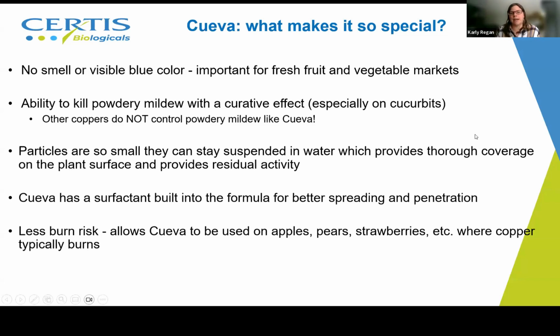And that oil soluble tail also helps it work as though it already has a surfactant built in, which can help get really good coverage out of this product compared to other copper products on the market, as well as having less of a phytotoxicity risk because it's that low percentage of copper.